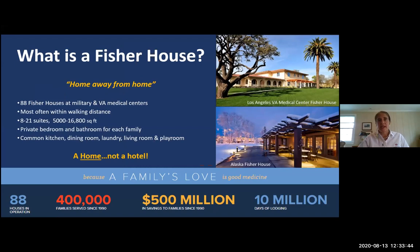So to date, as of today, we have 89 Fisher Houses. We just turned over our 89th house in Richmond. We built the second Fisher House there. Typically, they're all within walking distance of the medical center. The Fisher Houses have between 8 and 21 suites. And when I say suite, you basically have a private bedroom and a bathroom for each family. And the configuration is either 2 queens or 2 doubles.